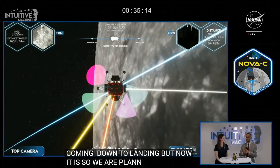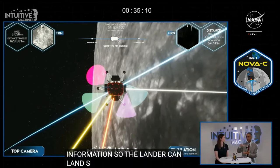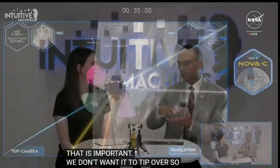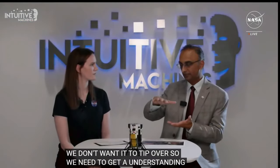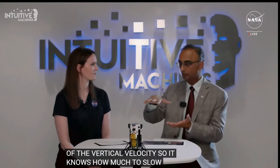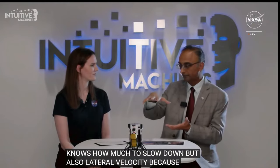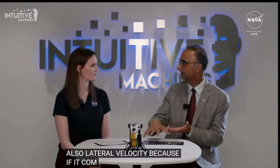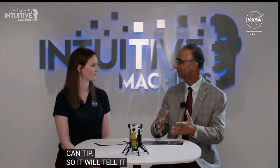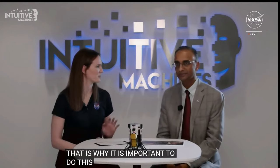And that's important because as the lander comes close on, we don't want it to tip over. So we need to get an understanding of the vertical velocity so it knows how much thrust to slow down, but also the lateral velocity, because if it comes down sideways too much, it can tip over and fall. So by knowing the velocity, the lander can decide exactly how to come down and hover, basically slowly to come down, and that's why it's really important to do this testing. But here we are today, we're going to try it for the first time in line, and so we're very excited for the mission. Yeah, a demonstration totally in action.